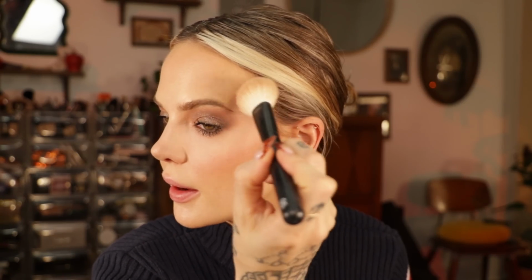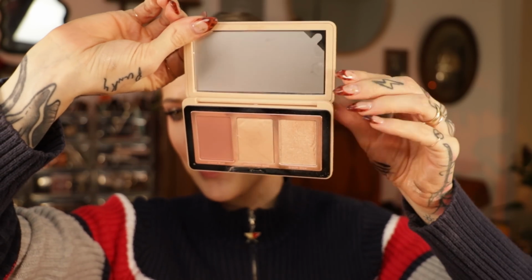It really took over the spots of the other powder blushes that I loved using this year, and it gives you such a nice glow. And because it has that tone of a blush and a bronzer, it really meshes with any bronzer that you apply.